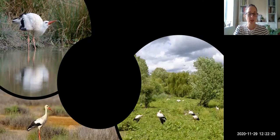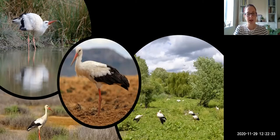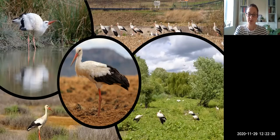Whilst they're migrating, they use savannas and dry grasslands across their migratory route. And actually, over recent years, they use landfill sites quite often as stopping points and areas to find food.